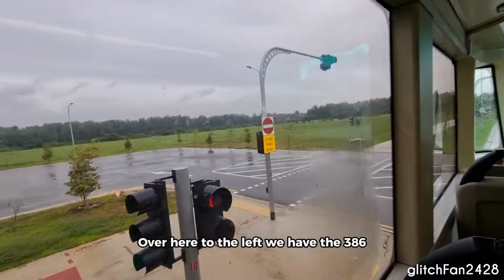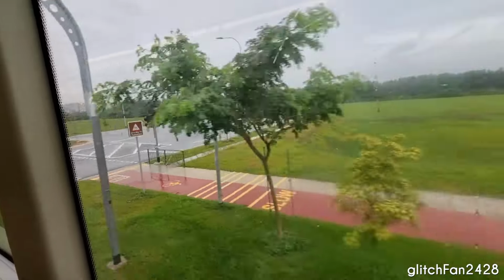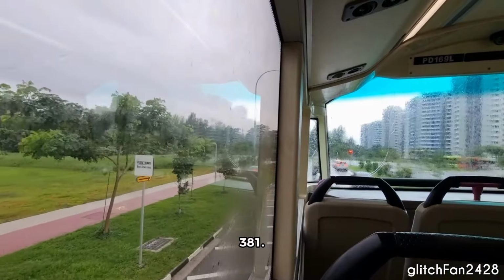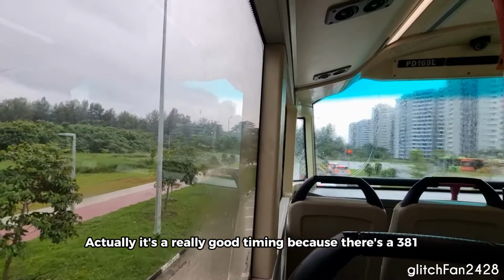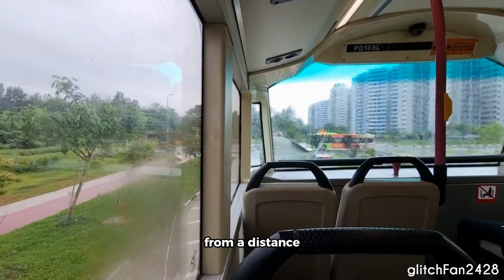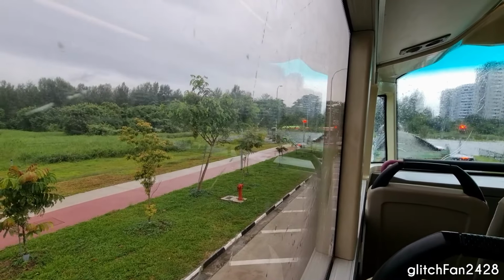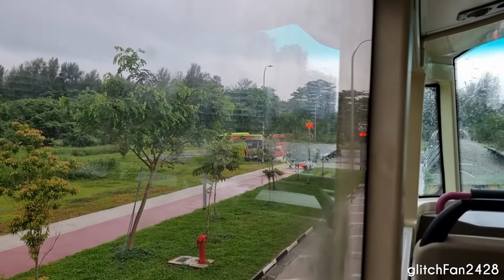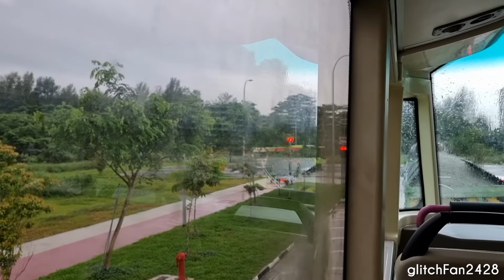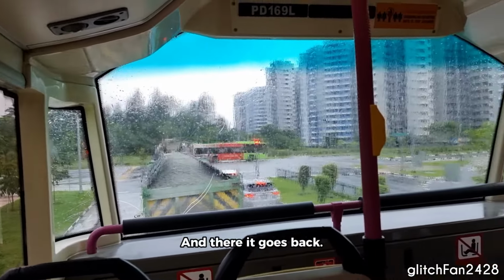Over here to the left, we have the 386 looping point, or rather one of the looping points of 386. And over here, we have the looping point for 381. Actually, it's a really good timing because there's a 381 over there, and we'll get to see it from a distance going around the loop. And there it goes back.